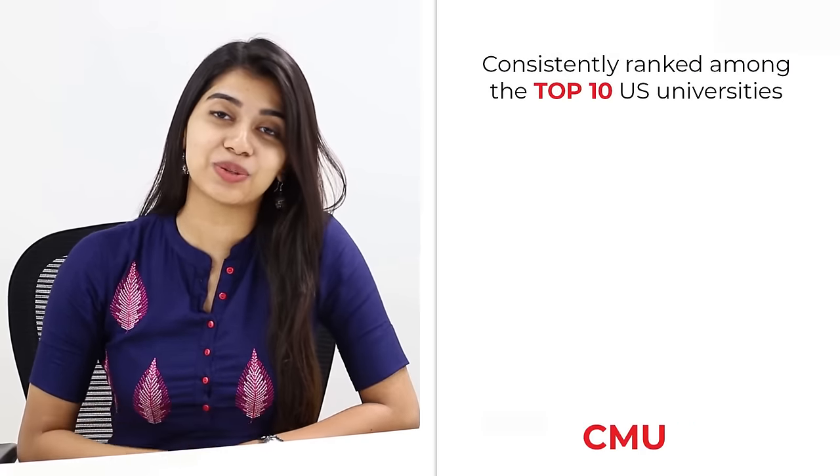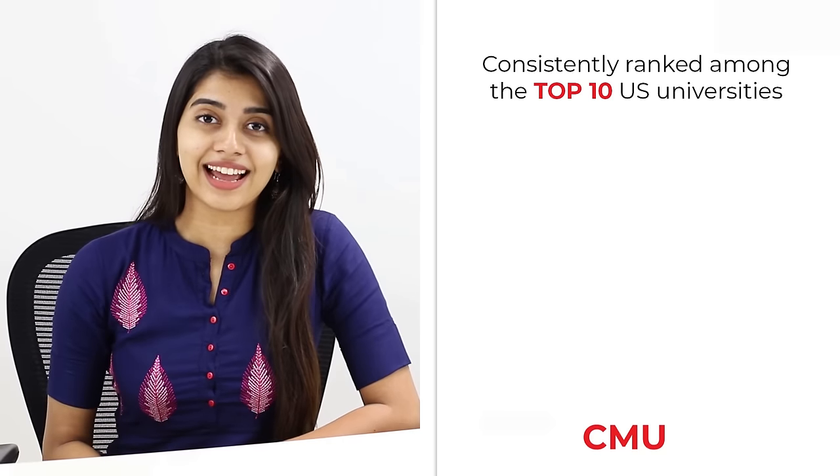A dream for thousands of MS and PhD aspirants all across the globe with state-of-the-art programs in computing, business, engineering, alongside many others. Also known as CMU, this university in Pittsburgh is ranked among the top 10 best US universities, with its current ranking coming in at an impressive number 6.